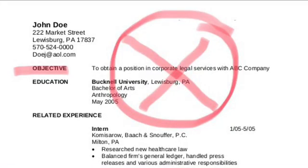Now, as a bonus for you guys, having an objective statement on your resume is outdated. And if you have one, honey, you need to get rid of it. So go ahead and click over on a tab, pull up that resume, and if you have an objective statement on it, backspace.